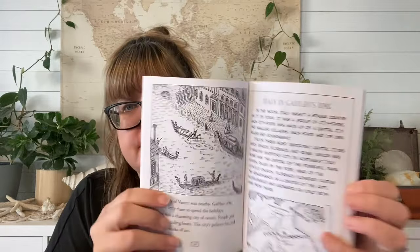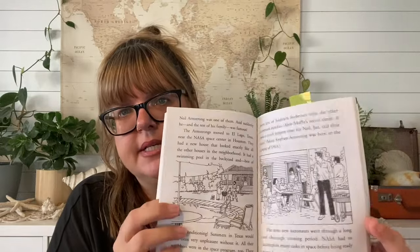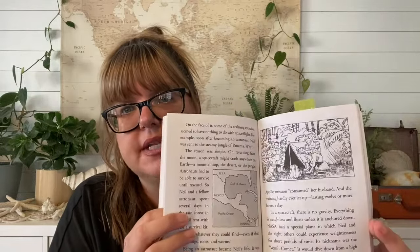And so this is just super easy to read. I would read 2 chapters at a time to my children each day. And we were learning all about Galileo. And then after I had finished that one, we then learnt about Neil Armstrong. Same kind of thing. It does have some black and white pictures, but it's basically the story of Neil Armstrong's life and how he became an astronaut and how he was the first man on the moon.